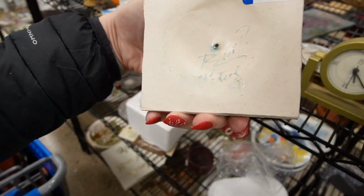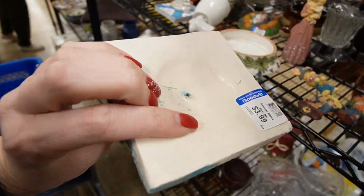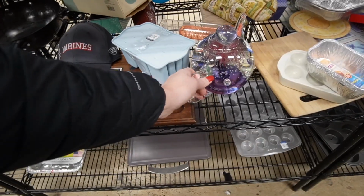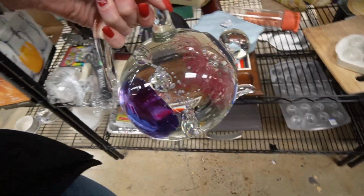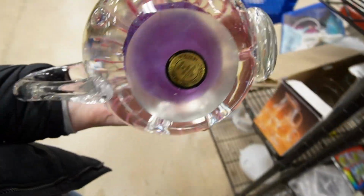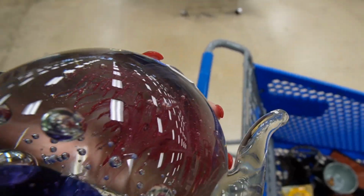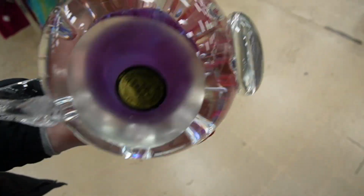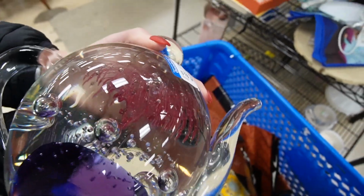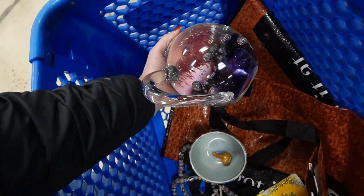This is actually really pretty. Another piece of art pottery. Love the contrast there. I wonder if that is for incense. Holy smokes. Probably shouldn't be picking that up by the handle. Dynasty Gallery. That doesn't even bother me at this moment. Dynasty Gallery is made in China. But this is so cool. Oh, it's $20. It's also $20. I don't know. I have to think about this.